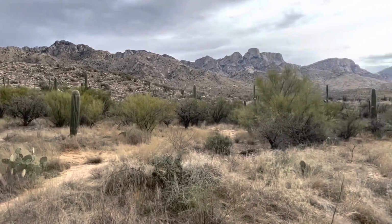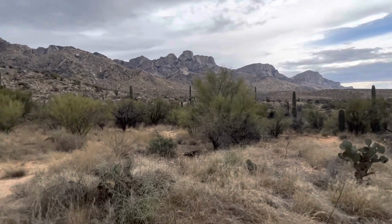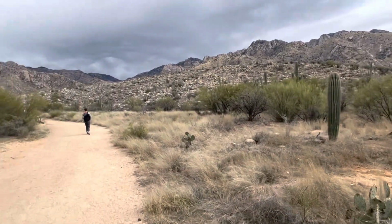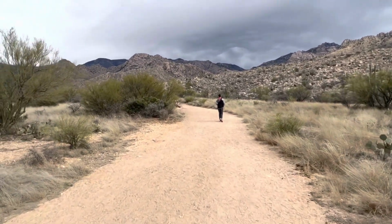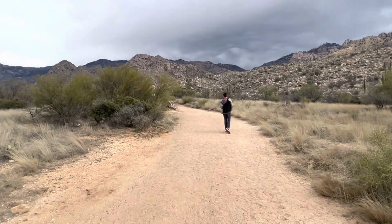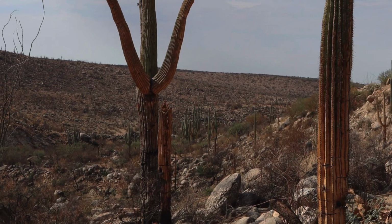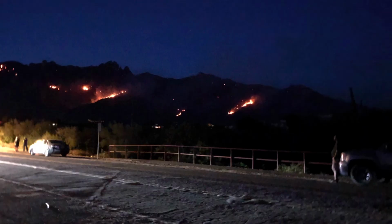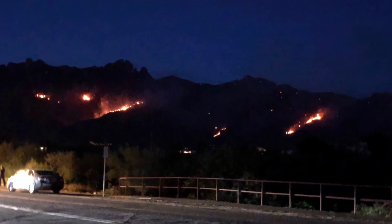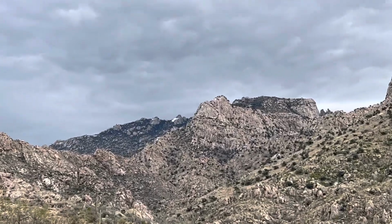It started up on the ridge, Pusch Ridge, and devastated the Catalinas, these mountains, and even came into the state park, doing a lot of damage to many of the cactus and the swirls that you can see here. Very, very sad thing. Here's some pictures of the fire back in 2020 on the ridge. Back to present day, you can kind of see what it looks like currently.